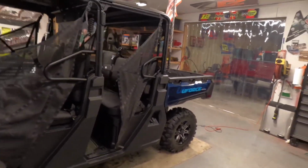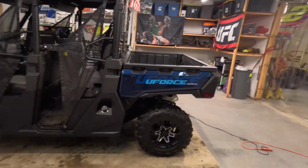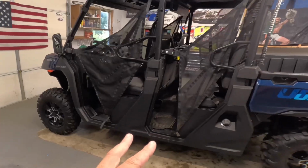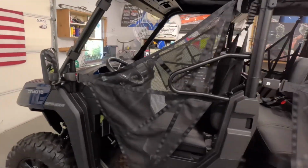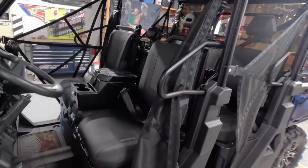That's where we stand. But the first thing I'm going to get into as a dislike, and everybody seems to agree, is the seats in these things. They're not the most comfortable thing, but they're obviously not the worst thing to sit in.